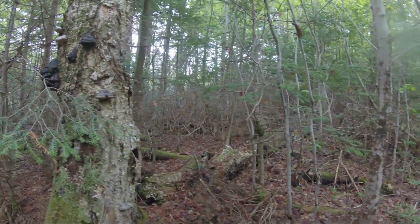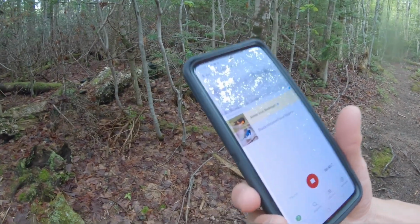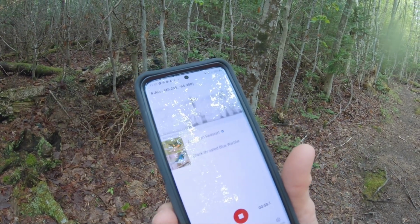And Ruth is identifying the birds that we're hearing. I think one of them is an American redstart and a black-throated blue warbler.